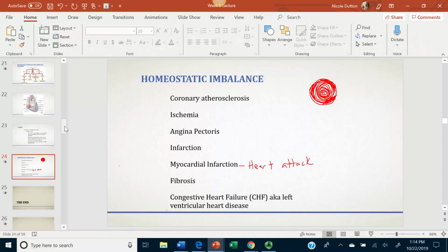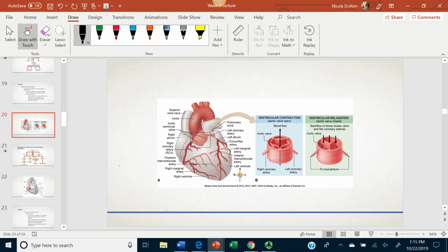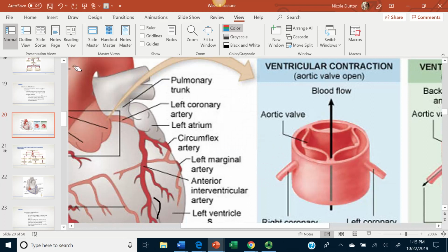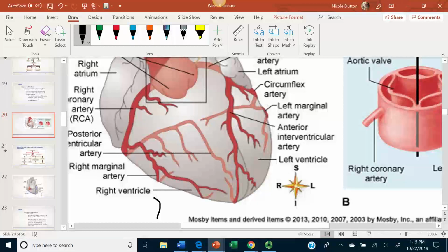So let's look at this heart diagram one more time and talk a little bit more about what a heart attack is. If we have a blockage, I'll blow this up a little bit. If we have a blockage here, anything distal to the blockage is going to suffocate. So all of this tissue here would lose its blood supply, and all of this would suffocate and die. And that's what happens during a heart attack. A portion of your heart suffocates and dies.